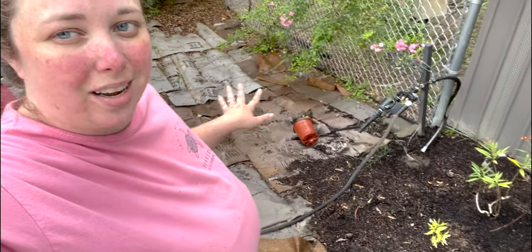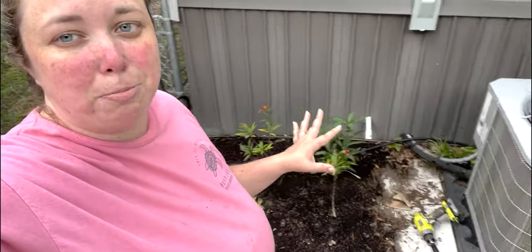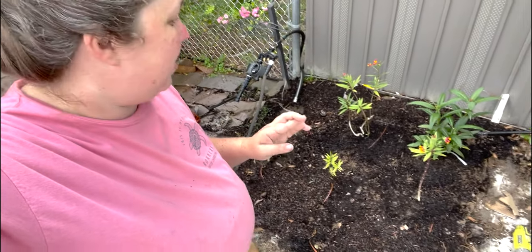Eventually, I still need to compost this whole area and close the air conditioner and just make this whole little spot prettier. But this is the first step. Milkweed for Monarchs. Y'all know I'm trying, so cross your fingers that these babies do really well.